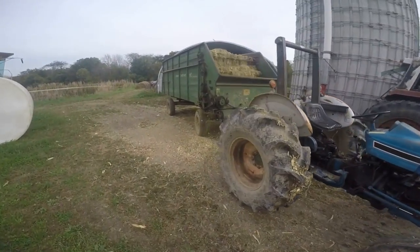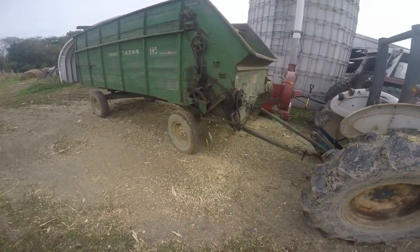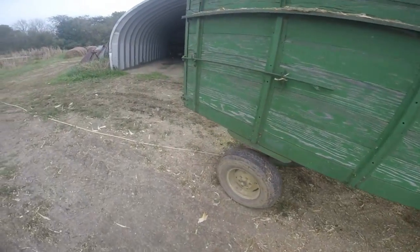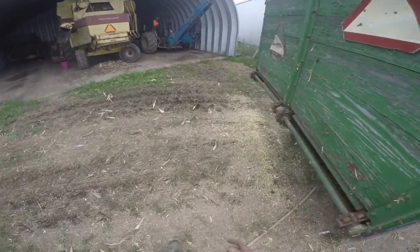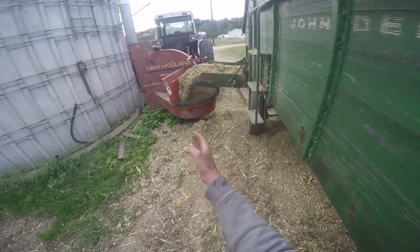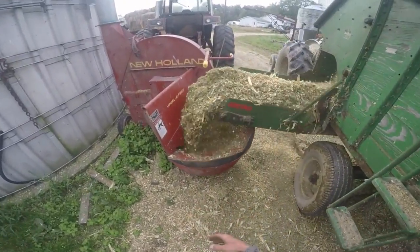Yeah, 1086 is on blower duty as usual. Cross conveyor is really moving. It's ratcheting forward super fast. And we're going to keep this backboard really well polished. I mean, look at that. It's just throwing it against it.